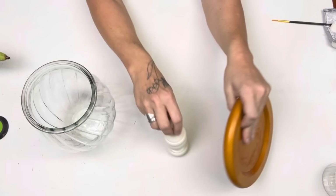I feel like this could be a cloche. Let's just take a peek. What do you think? I kind of love the texture on it. And I think with something really beautiful, a kind of finial on top, I think so.